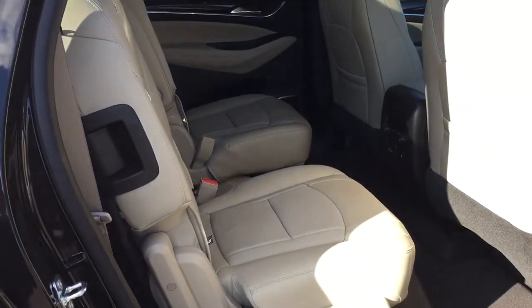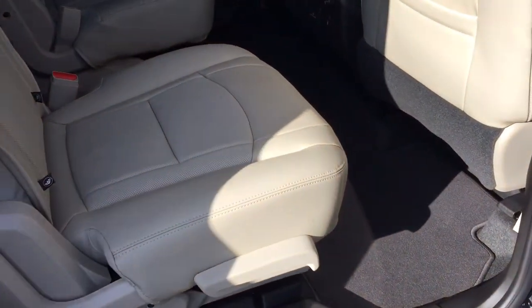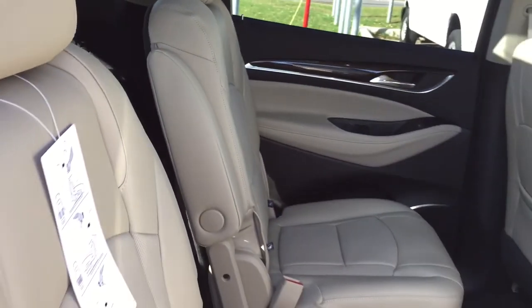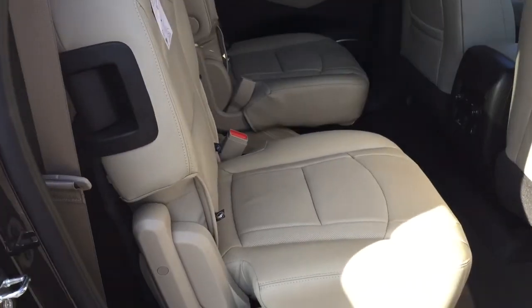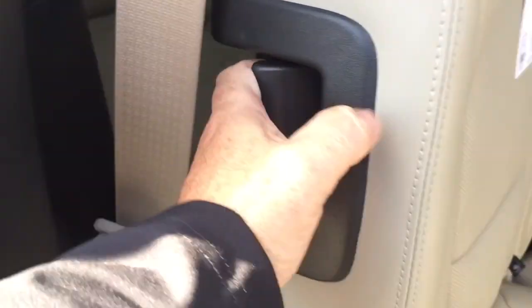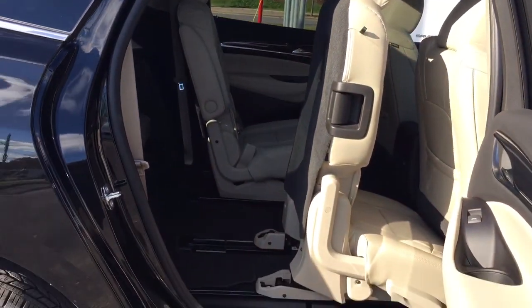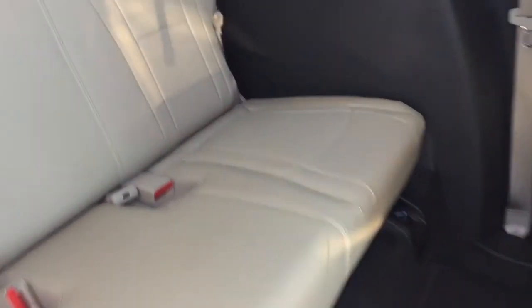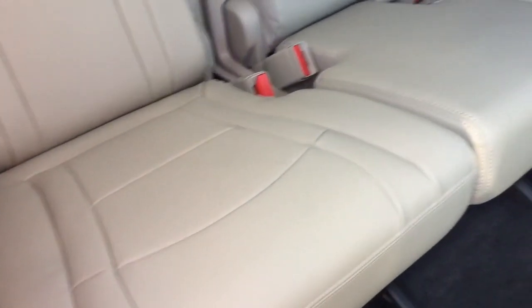Now to get into the third row split bench seat, you know what you're doing. If you got little kids, you know what they're going to do. They're just going to walk right on through the pass-through seating and sit themselves down. But if you got some adults going back there, maybe some bigger kids, very easy to do. Just going to reach in. Got a little handle right here. I'm going to pull forward and push at the same time. There you go. It's going to give you a wide berth now so you can get into that third row split bench seat once again, which still is your all leather upholstery.